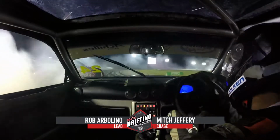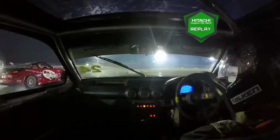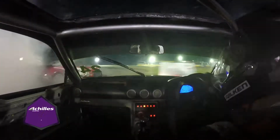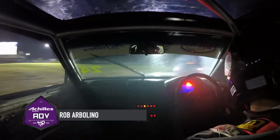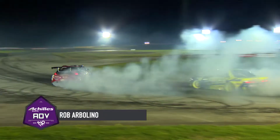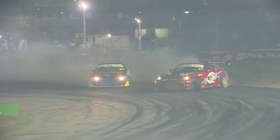Riding on board with Jeffrey now really gives you an idea of what it's like to try and drive through the smoke screen billowing out the back of the 350Z. How's the replay here? Diving in and getting as close as he can with very little vision. Yeah, it's a pretty even run there. Rob's doing everything right in the lead run, but Jeffrey's right there in the chase, not giving him an inch. Judges tipping the advantage towards Rob Avellino, but the positions will switch, and it's going to be time now to see what Mitch Jeffrey can do out in front.